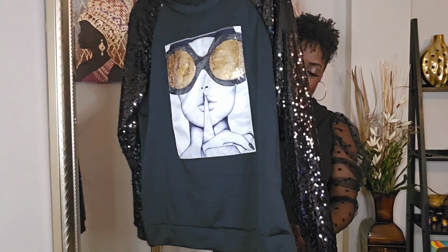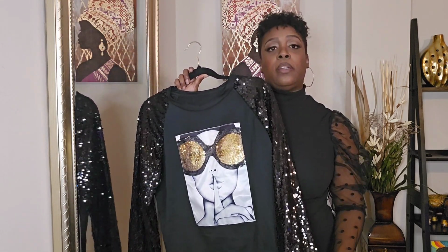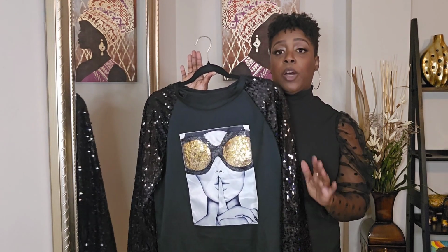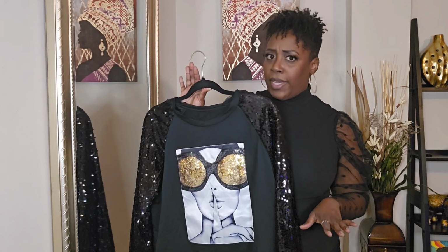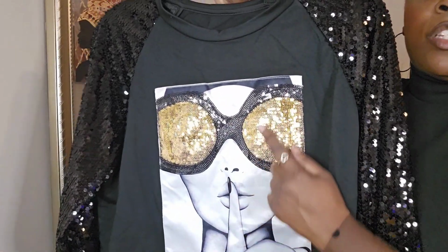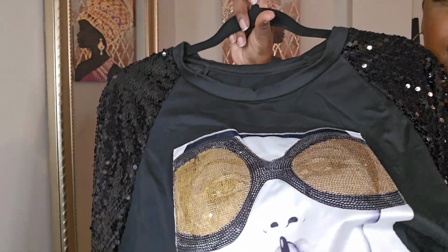And that is this sweatshirt by a company called Motion Killer. Now, being that they are an online boutique, they are probably not the only company that is selling this item, but so far they have been the only one I have seen advertising this item. It has on her oversized glasses, which are gold, and if you look closely, you can see her eyes.